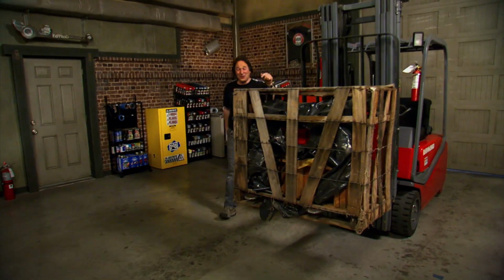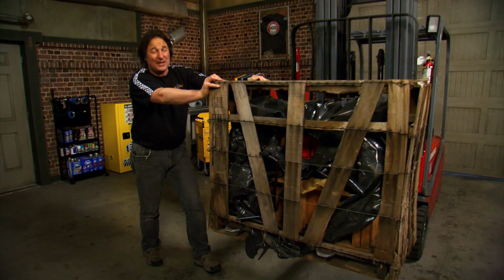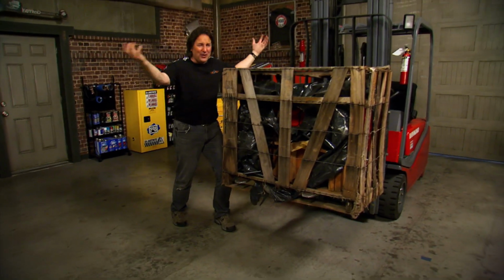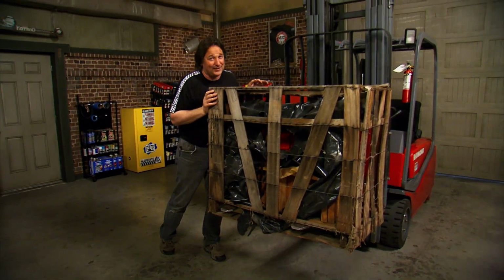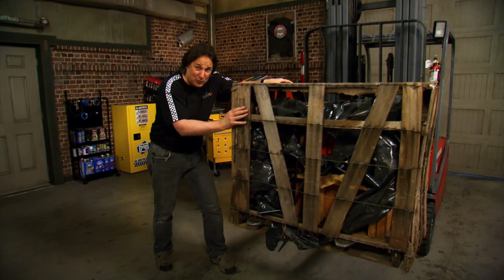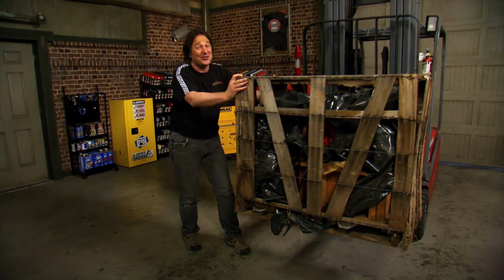All right, what you're looking at here is an original factory crate engine from GM that's been sitting in a garage since about 1965. Been buried under boxes, totally forgotten. Yeah. Now, not only is this a factory crate engine in the original crate, but it doesn't look like this thing has ever been opened. Yeah, how cool is that?